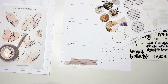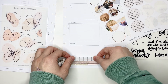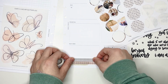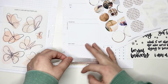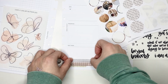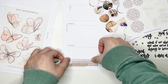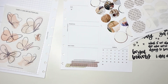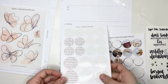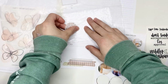Definitely wanted the piece of pink washi that I used to be longer. And then I'm also using this thinner, just black and white grid washi as well. So I'm layering that on top of, or I should say overlapping the pink washi. And I think that I leave it just with these 3 washis for now, but I do go back to add a little bit more.